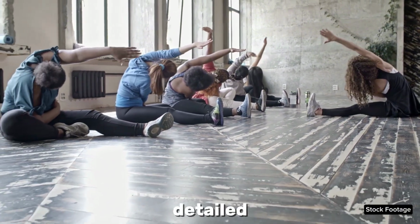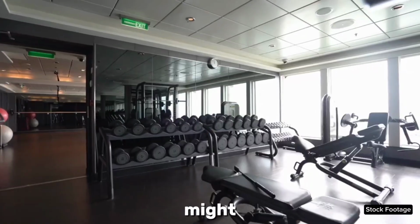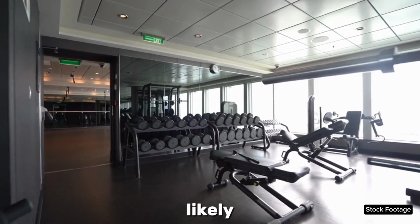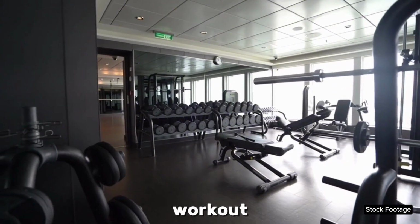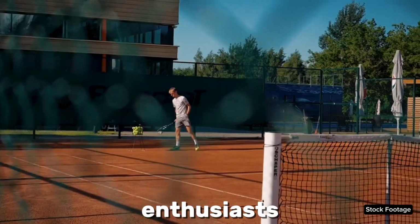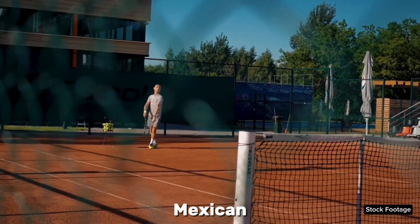While we don't have a detailed list of their offerings, we can paint a picture of what you might expect at a resort of this caliber. There's likely a well-equipped fitness center for those who want to keep up with their workout routine, or work off those extra margaritas. Tennis enthusiasts might find courts where they can practice their serves under the Mexican sun.